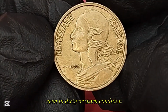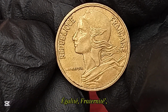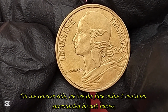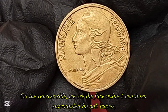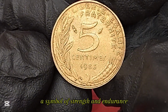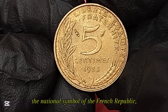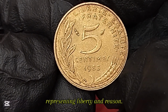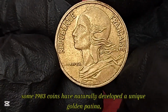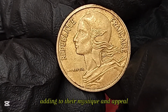Even in dirty or worn condition, designed with elegance, this coin features Liberté, Égalité, Fraternité, the French national motto, proudly engraved. On the reverse side, we see the face value 5 centimes surrounded by oak leaves, a symbol of strength and endurance. The obverse features Marianne, the national symbol of the French Republic, representing liberty and reason, minted in a golden-colored aluminum bronze alloy. Some 1983 coins have naturally developed a unique golden patina, adding to their mystique and appeal.